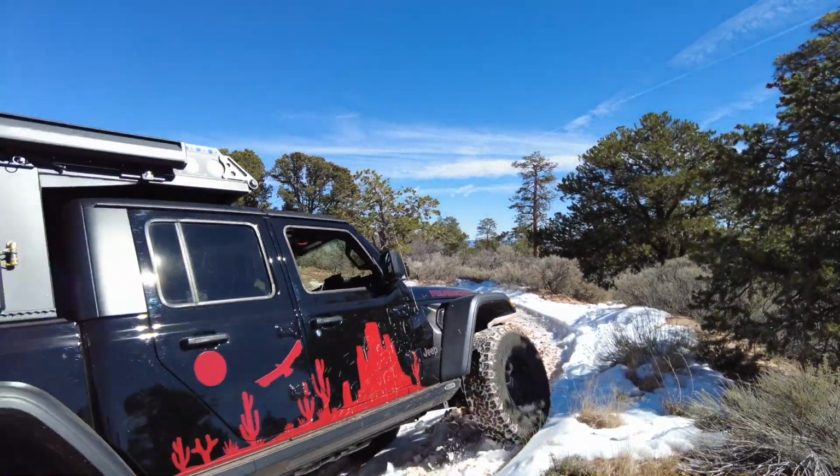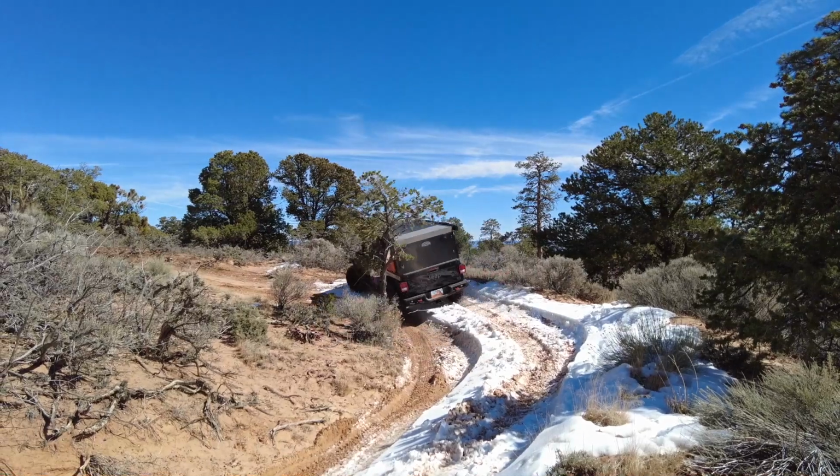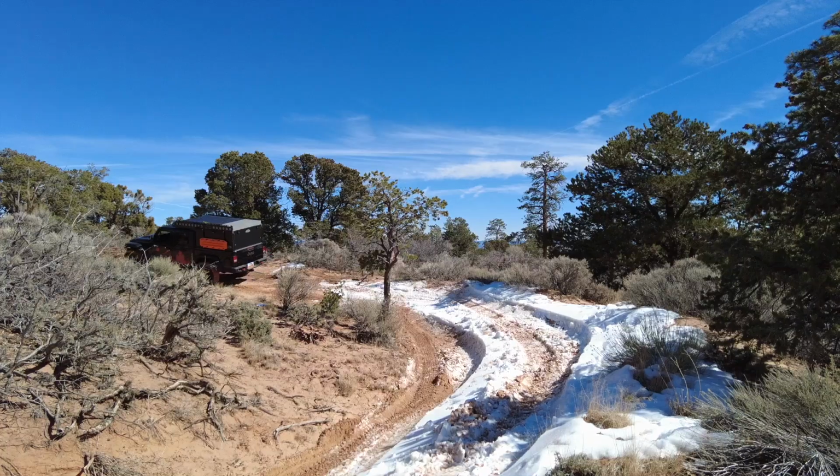It was my turn to go around. You can see me trying to get up as high as I possibly can. Despite that, the Harker camper got rid of one of those pesky branches.